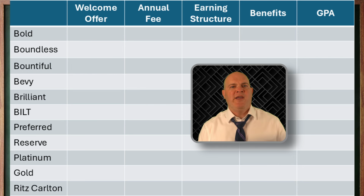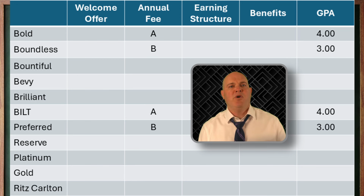With $0 annual fees, the Bonvoy Bold and the Bilt MasterCard each are an A. Coming in at $95, the Bonvoy Boundless and the Sapphire Preferred each earn a B. The Bonvoy Bevy and Bonvoy Bountiful each earn a C for their annual fees of $250. The Amex Gold card, with its $325 annual fee, also earns a C. The Ritz-Carlton card is going to get a C for its annual fee.